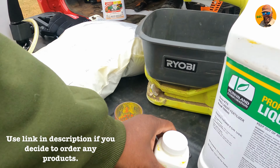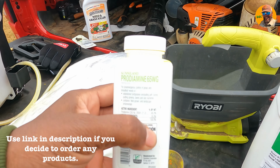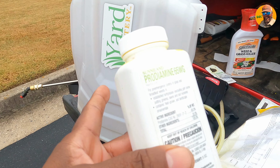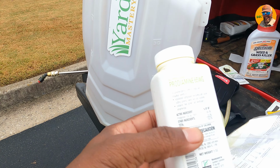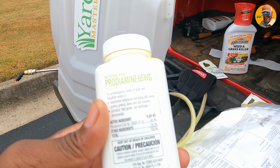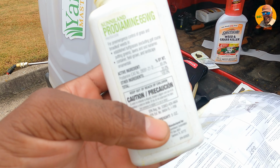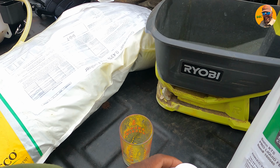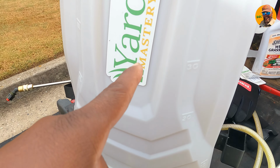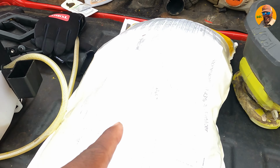And guys, this is the predominant WDG here, wettable dissolvable granular right here, guys. A lot of you guys use this, add it to that water, turns into liquid. I got a video for this right here, guys. If you want to learn how to apply this step by step, click on that link up there in the corner, or just wait to the end of the video and I'll provide a link right there, guys. So let's go ahead and get started. I've already pre-mixed this stuff right here, guys. In here I got the predominant, this one right here. I'm gonna spread that with this right here.